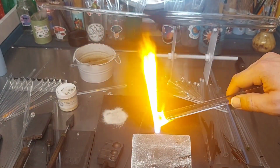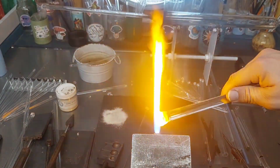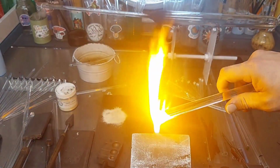What I want to do is give this little implosion that we have here already a background of more of that caramel.